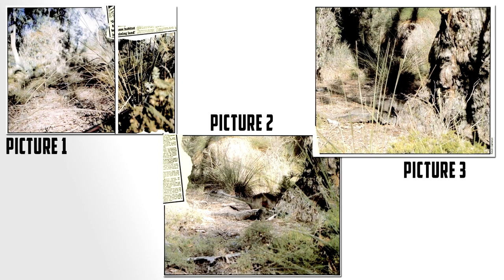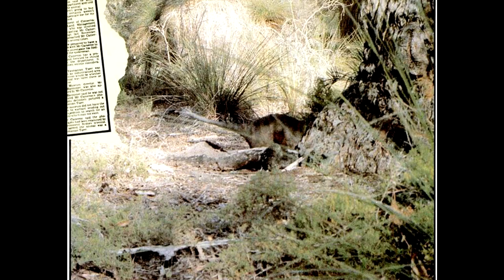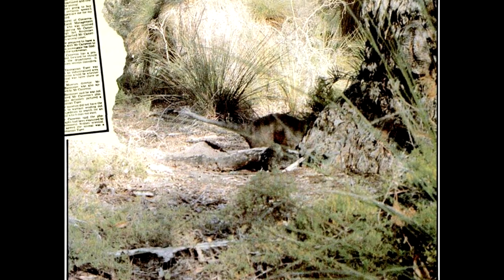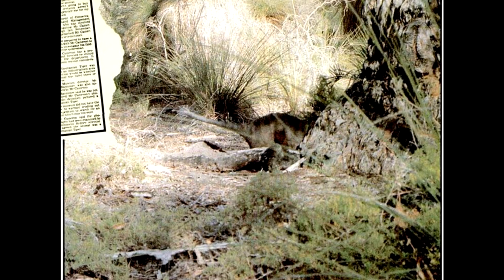In these series of pictures here, it appears to show the back end of a Tasmanian tiger, and it sort of looks like it's digging, but without seeing the front end, you can't really say for certain what it is. In this picture specifically, you can see that striped back end, and you can see that stiff tail, which is what is most commonly sighted with the thylacine.